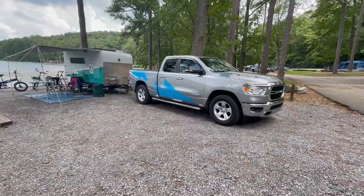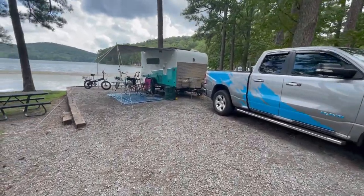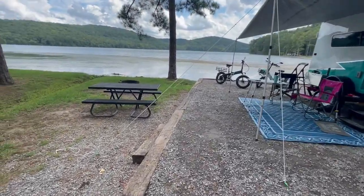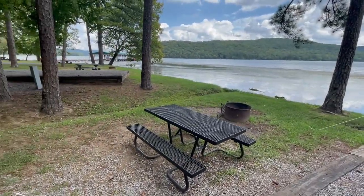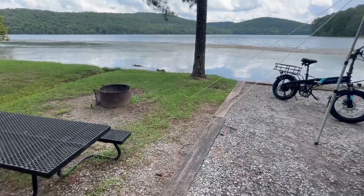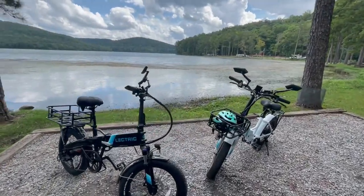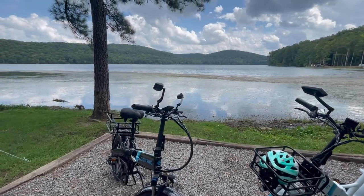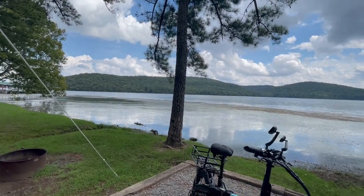And here is our campsite, site 56. Just wanted to give you a closer view of it. There's the picnic table. This picnic table, I think, looks newer, because the one at our campsite next to us is concrete, and this one is a metal table. Nice fire ring. And we are right on the water. Let me walk up here so you can see how close we are to the water. It is just amazing. We had a goose come up and pay us a visit earlier this morning. Was not scared of us at all, just kind of chilling at our campsite.